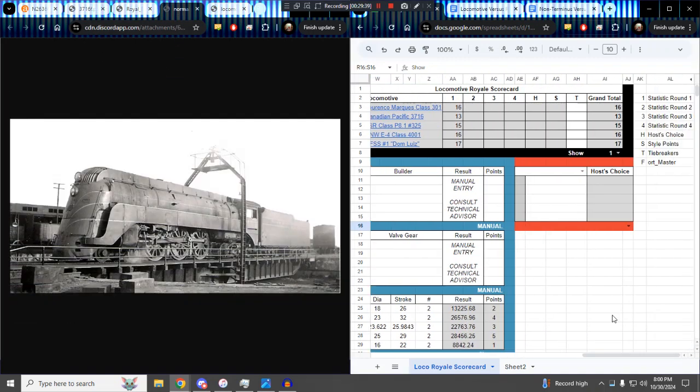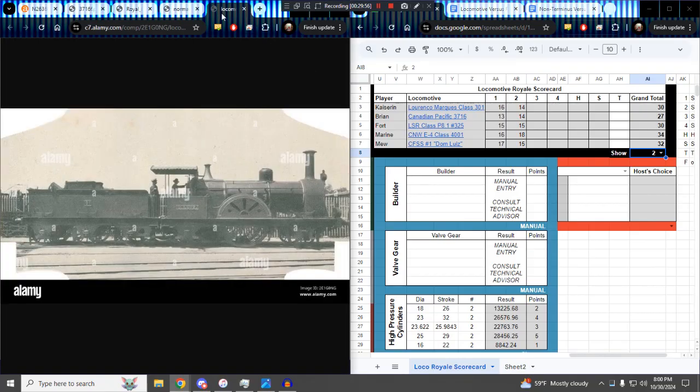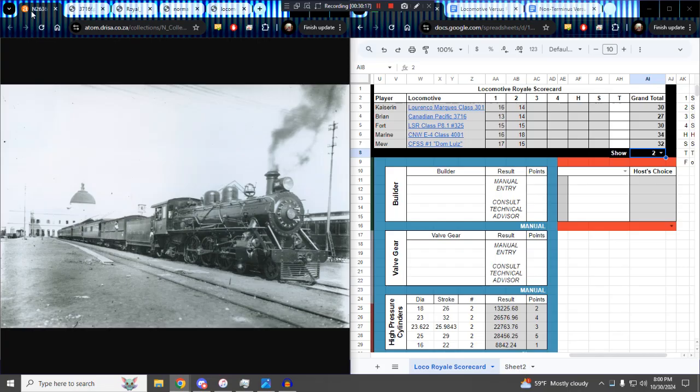And this is where we stand at the end of round 2. The lead has changed, unsurprisingly, to the E4 class 4001, that's Marine and Milky's engine, with 34 points in the lead. 32 points for second place for Mew, who's hanging on to the top end of the roster with a very strong round. 30 points apiece for the P8.1, not a switcher, the Mud Digger that Fort has brought, and the Pacific that Kaiserin has brought.